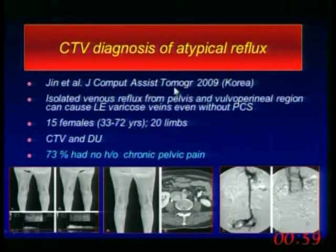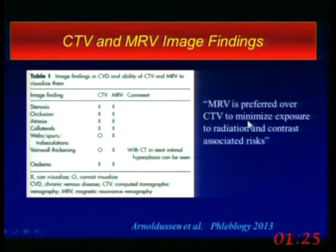Very interesting, CTV diagnosis of atypical reflux. A group of scientists in Korea found that isolated venous reflux from the pelvis and perineal region can cause lower extremity varicose veins even without pelvic congestion syndrome. They found 15 females, 20 limbs. 73% of them had no history of chronic pelvic pain, and they found that there was a reflux in the posterior veins. They found a dilated ovarian vein, confirmed with the angio, embolized, and got rid of the varicosities.